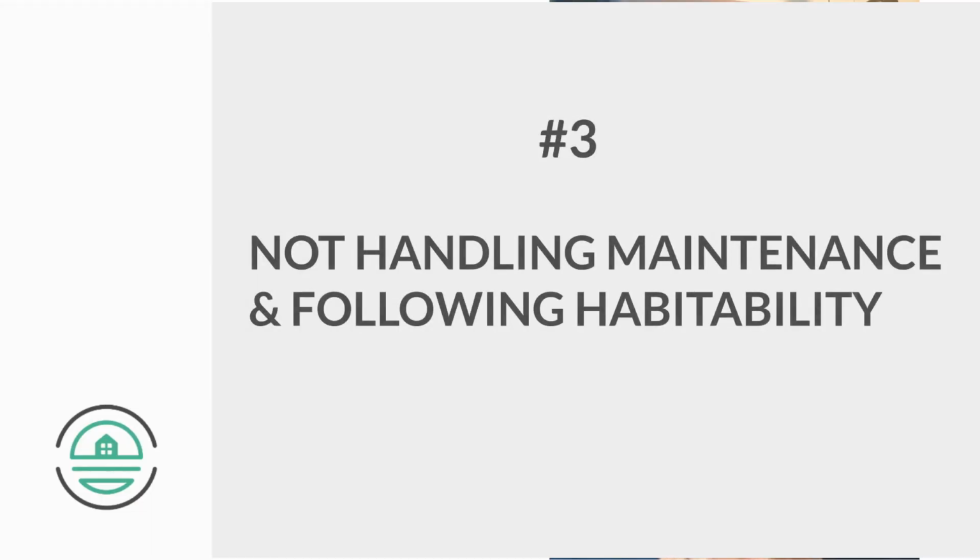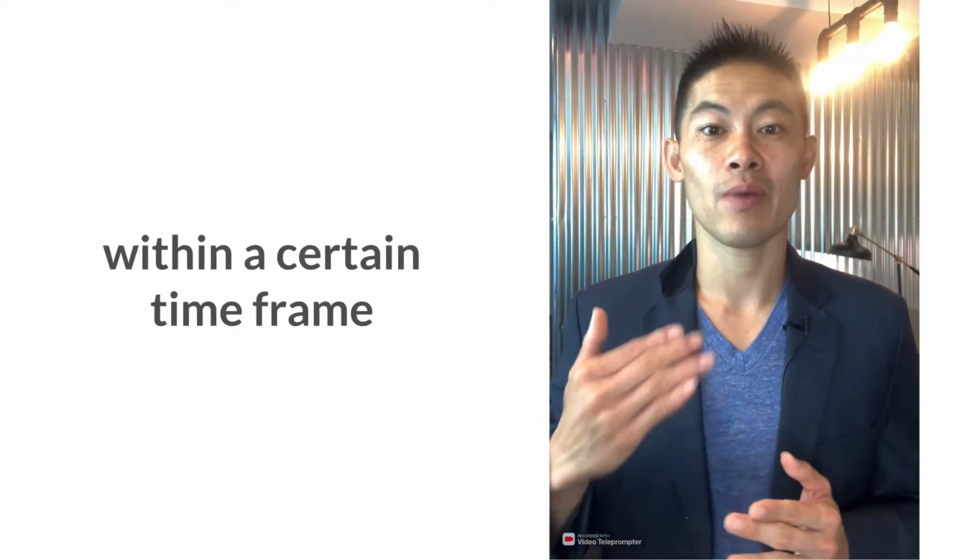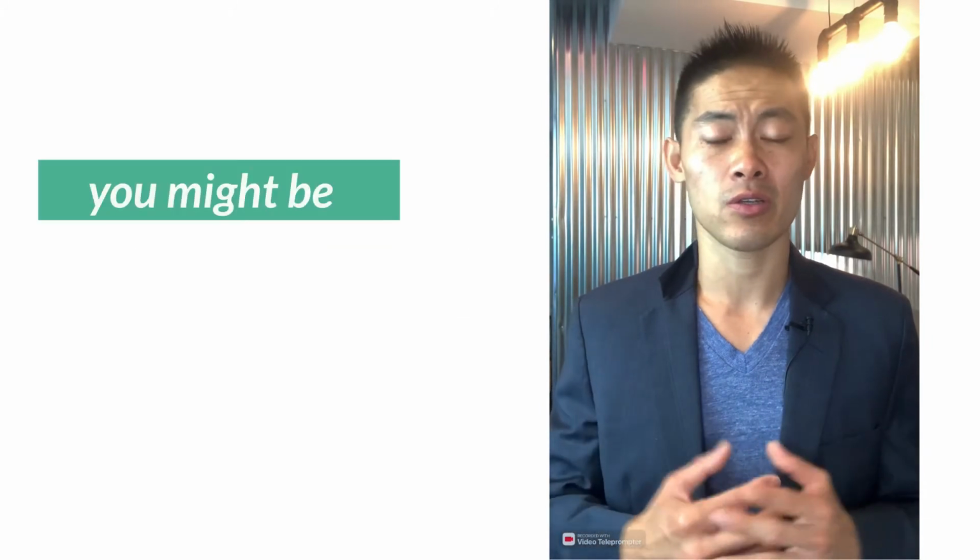The third most common reason a landlord gets brought into court is not handling maintenance and following habitability laws. In Massachusetts, we have to actually have a certain amount of heat within a certain time frame, a certain number of bathrooms, and other minimum standards for tenants to live. Sometimes as a landlord you won't have the right vendors, or you might be on vacation and be slow to take care of these. That's no excuse, and you just don't want to be brought into court for those types of issues.